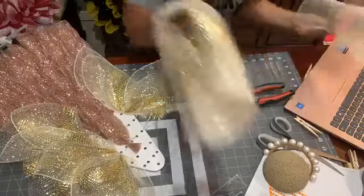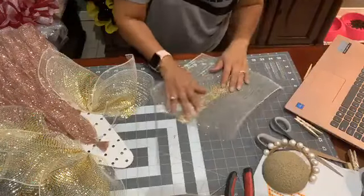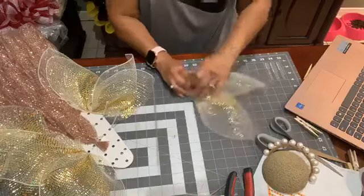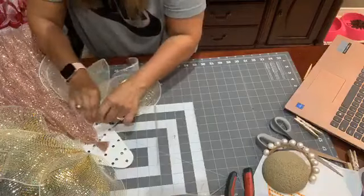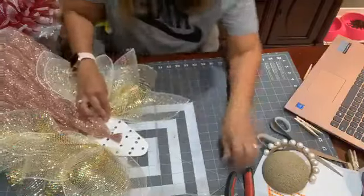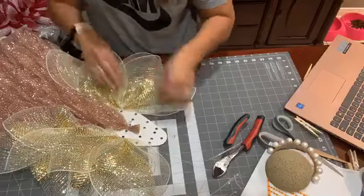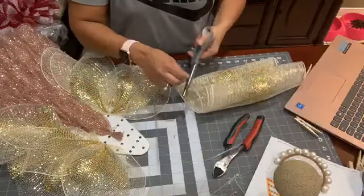These are 10 by 10. I just like working with even pieces. You can do 9 by 10. This came from Hobby Lobby at Christmas. I heat sealed it. That's why you see no fraying. Because this is really thin mesh, I went ahead and heat sealed it so I didn't have to worry about it. Anything with this much metallic, this much foil going through it, is going to fray like the dickens. So just heat seal it and then you won't be cussing.